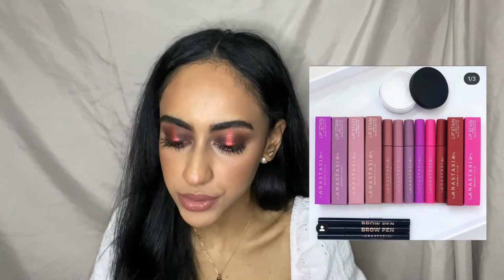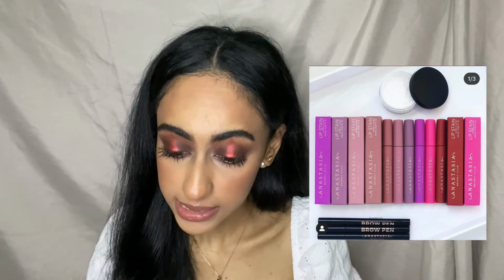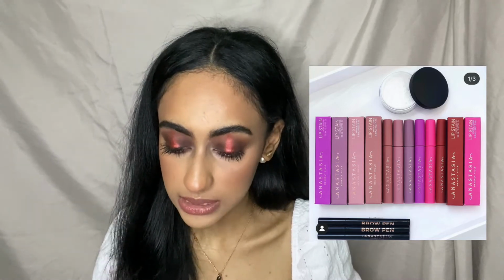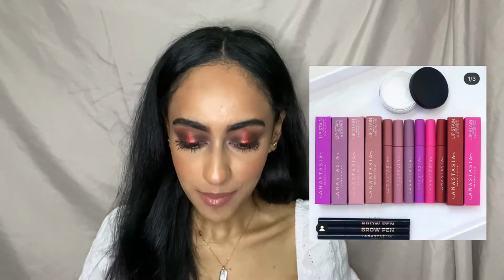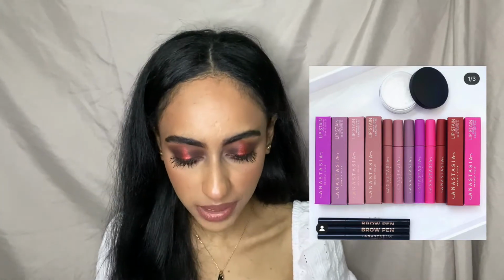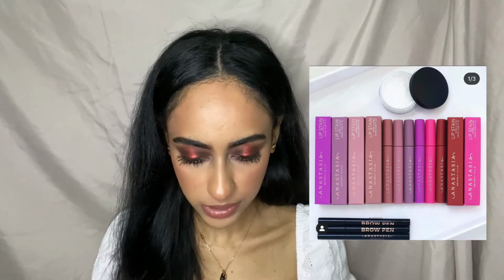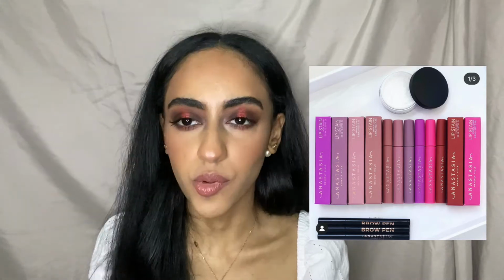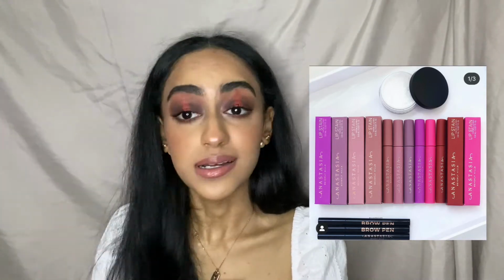Anastasia came out with a lip stain, and it's a new lipstick formula, very lightweight, pigmented, that would add tint to your lips. It dries completely matte. I like it, you guys. I like it a lot. But I just feel like the shades are too pink for me. Even though black cherry looks amazing, rosewood looks amazing. I want to see more people using this before I buy it, but it looks really, really nice.